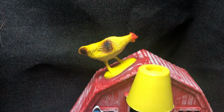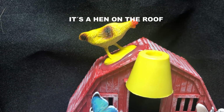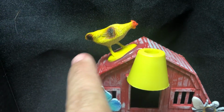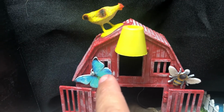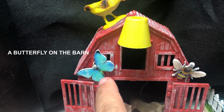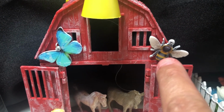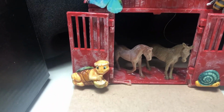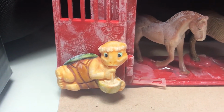Is it a hen? Yes, it's a hen. A hen on the roof. This is a barn. A butterfly. A butterfly on the barn. A bee. A bee on the farm. A turtle. A turtle on the farm.